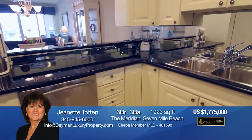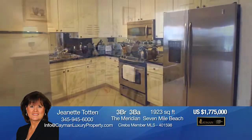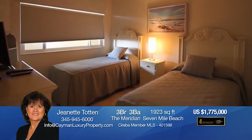Property amenities include underground parking, daily housekeeping, and elevator access. Within easy walking distance, find fine dining, luxurious shopping, entertainment, and essential services such as grocery, pharmacy, and banking. For location, style, and comfort, the Meridian is preeminent among beachfront properties in the Cayman Islands.